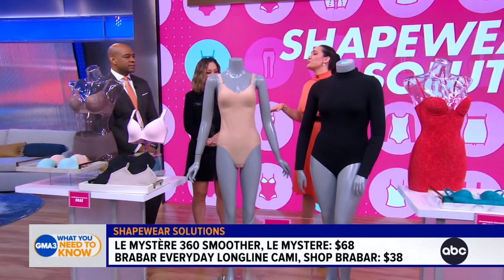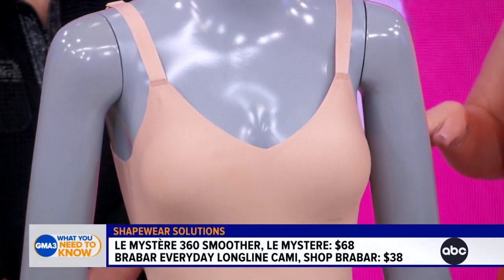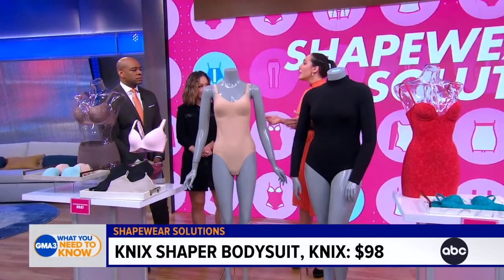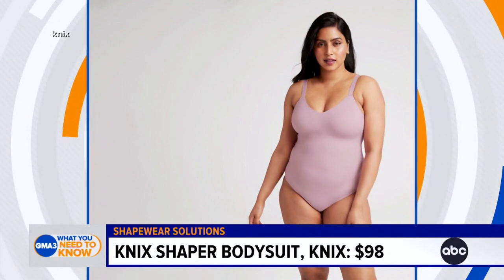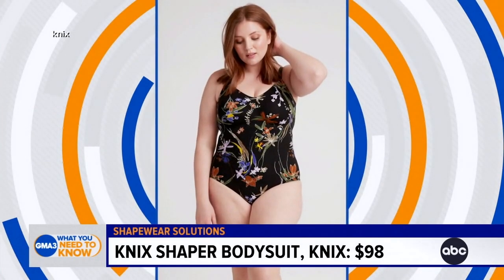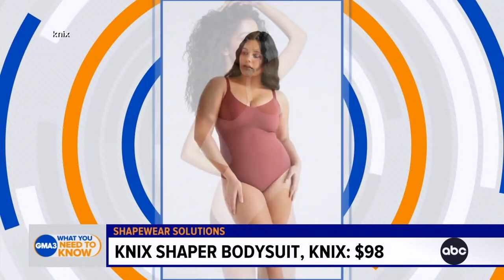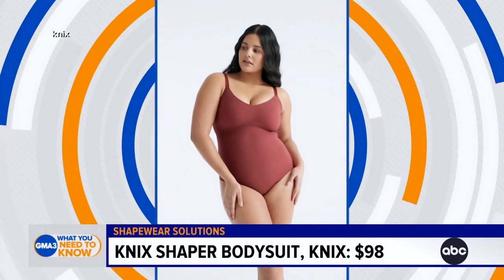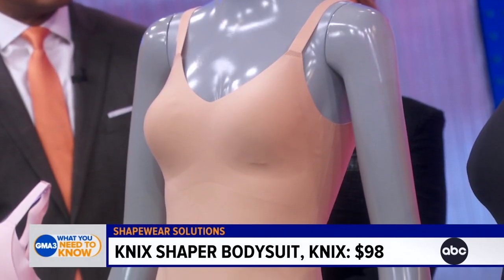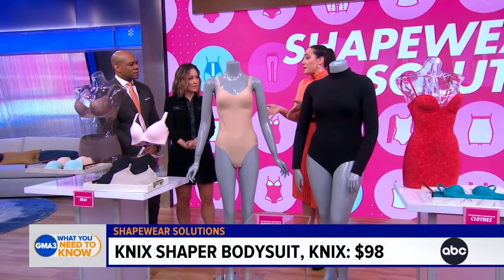Next up, ditch those regular old undies for a bodysuit shaper that's going to do double duty for you. And the bodysuit has been a huge trend of late for its ability to really smooth all of our trouble spots at one time. So the first one is from NYX, and again, you're getting that smoothing in the tummy, the butt area, the back bulging. It has a built-in bra. It's that workhorse piece that's going to be super comfy and not at all constricting. Goes under everything, and you can replace your undies with it because it's leak-proof.